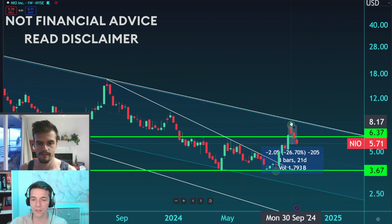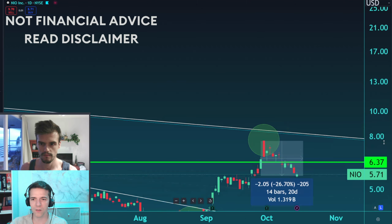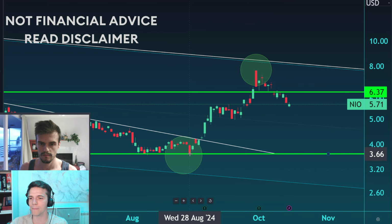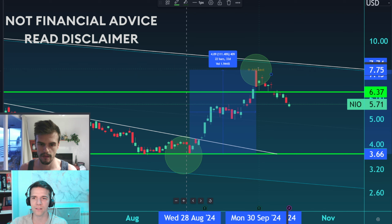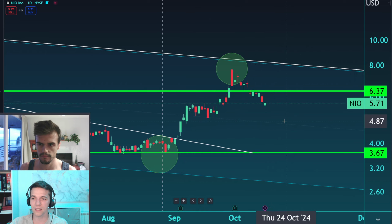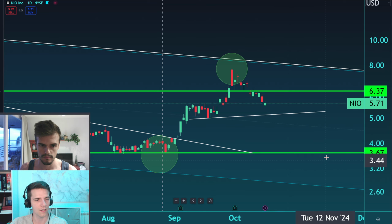And right now we are down 26%, which is kind of a big statement in that sense. It could be a correction, but obviously we are still in the uptrend because it all started back in August 2024. The uptrend is more than 100%, and it established the $7.75 area, and right now we are at 5.65. So it's still an uptrend, but obviously if it goes below $5, that's when the situation could change.